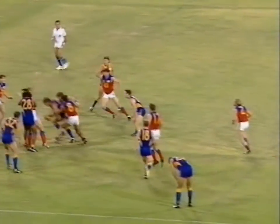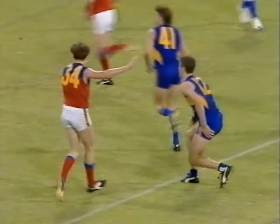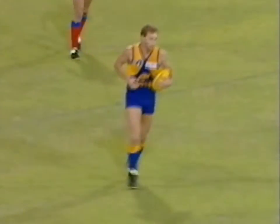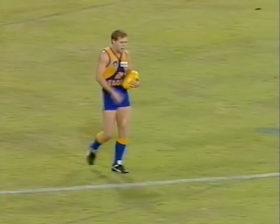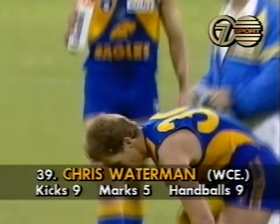Seacamp over the top. Manson in trouble. Lamb put his body in. Kicks it down towards half forward. White with courage has got this mark about 60 metres out from goal. White short. Waterman, possibly their best forward tonight. He'll kick from about 45. Distance shouldn't be a problem.